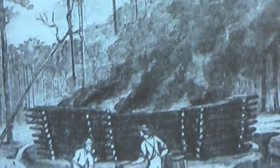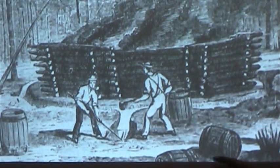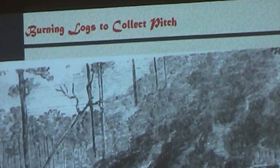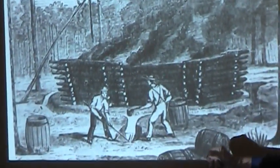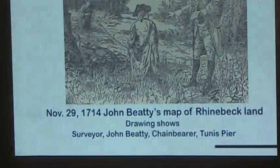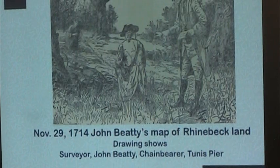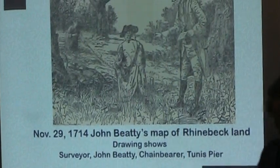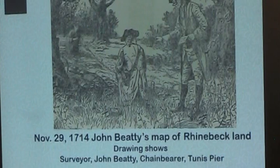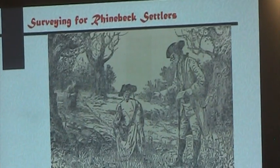And they were supposed to be going out and collecting this pitch, which at the end of this procedure, they had to burn the logs, and then the pitch was siphoned off into barrels. And that project didn't work out, and so by 1712, they were saying that they had to find out how to take care of themselves, and that would be the end of the subsistence, and they were on their own. That's when Henry Beekman, who had a patent for practically all of Rhinebeck, there was a little bit of Dutch settlement right by the river, but the whole rest of Rhinebeck was available.